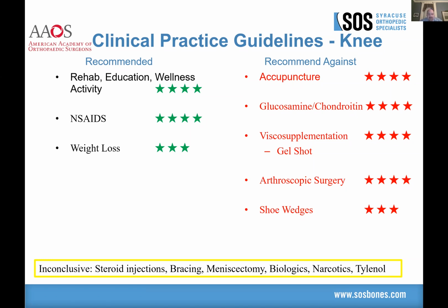The average gel shot tends to run about $1,000 to $1,500 as a retail cost, and insurance may pick some of that up. On the other hand, arthroscopic surgery, or arthritic cleanouts, having your knee scoped to clean out the arthritis, is another thing that's not recommended, and neither are shoe wedges. Things that are inconclusive include steroid injections, and those are relatively frequently used.